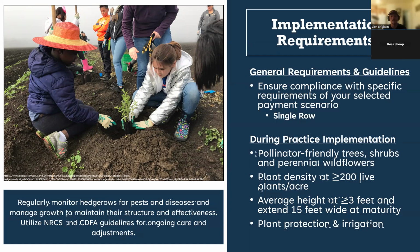Again, we're only doing these small strips, so it's not too bad. Average height 3 feet to extend 15 feet wide at maturity, really depending on the plants. That's kind of more of a general ruling. And you can work with the TAPs if you have any questions on the implementation. It is required in a lot of these practices that the plants be protected and irrigated. That is something CDFA requires, and that's worked into the budget too.